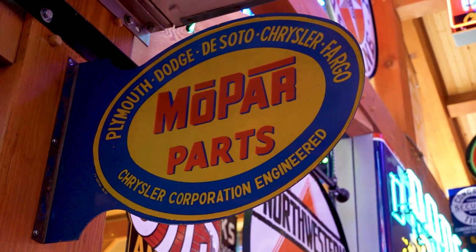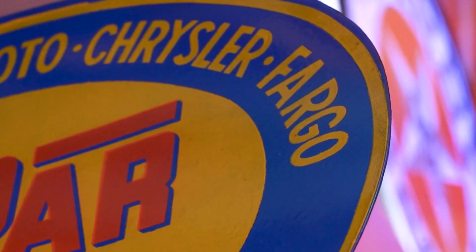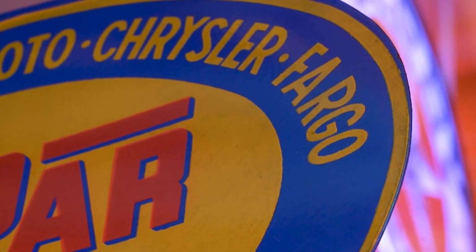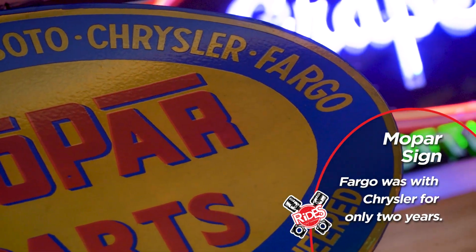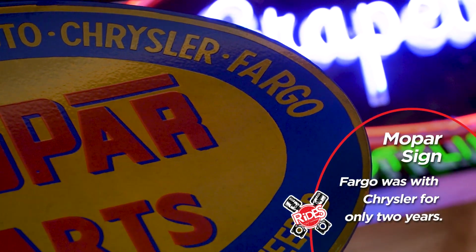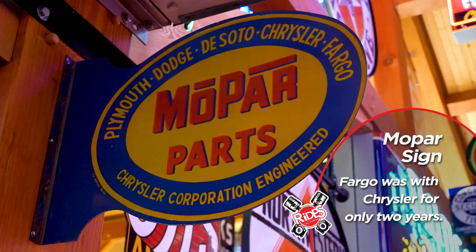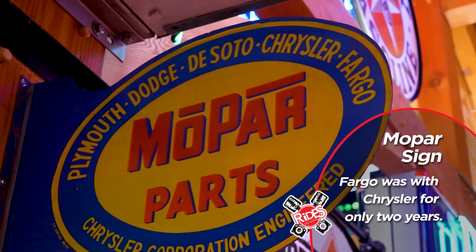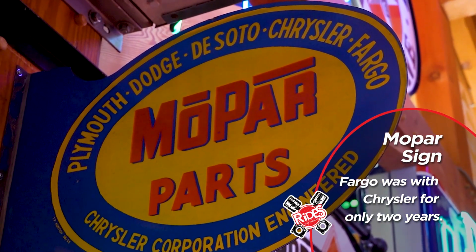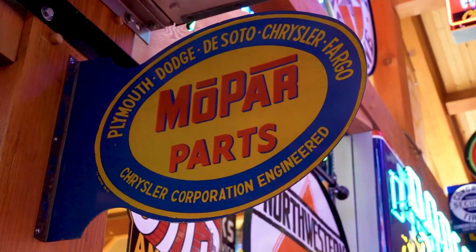Here's something you don't see in Mopar. Look at this sign here. Everyone recognizes that sign, but you don't see Fargo. Have you ever seen that? Okay, we got to talk. I've heard of Fargo. When Walter Chrysler quit General Motors to buy out the Dodge brothers, who were in limbo after they both died of influenza, he bought out the company, and he started Plymouth, Dodge, DeSoto, Chrysler, and Fargo medium-duty trucks. That's Fargo, not North Dakota. They were medium-duty trucks, and only 2 years were they part of Chrysler. So that's a rare sign right there. Thanks, I won't be far off making an offer on that one.